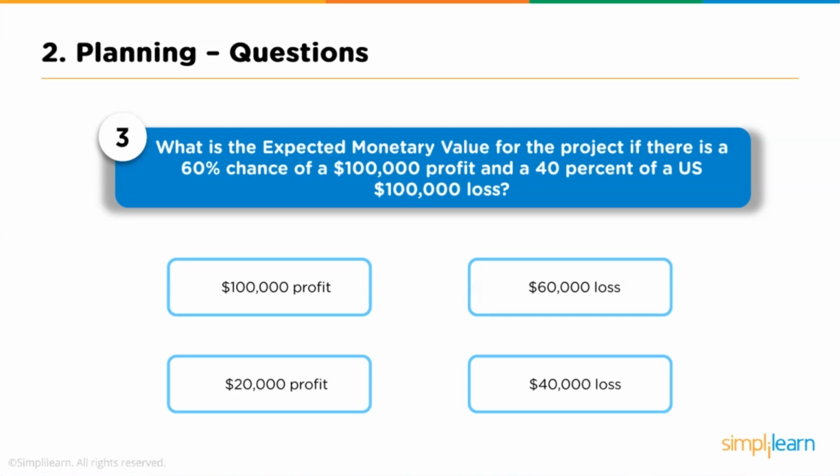Question 3. What is the expected monetary value for the project if there is a 60% chance of a $100,000 profit and a 40% chance of a $100,000 loss? The answer options are: Option 1, $100,000 profit. Option 2, $60,000 loss. Option 3, $20,000 profit. Option 4, $40,000 loss.